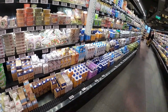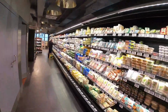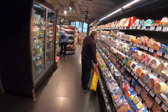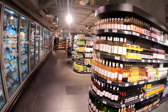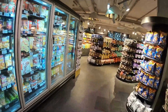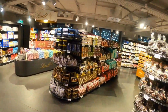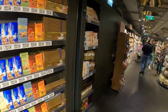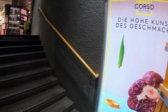And this is the milk section. And it looks like they're selling milk by the liter, which is $1.50 per liter. And a dozen eggs are $3. And this looks to be the beverage section. Here's some sweets. Häagen-Dazs ice cream, $6 for a pint. And a lot of chocolates. One of these chocolate bars is $2.50. And I'm now walking up to the third level, to the meat section.